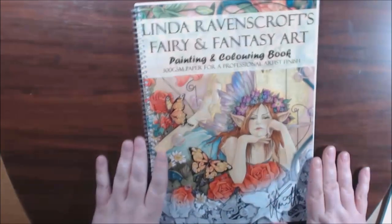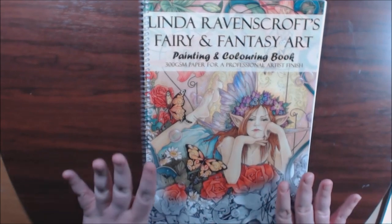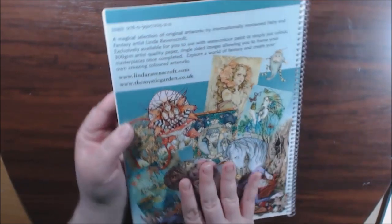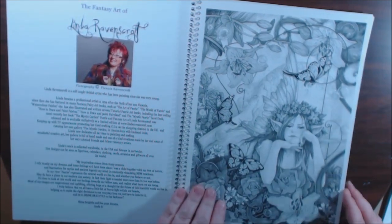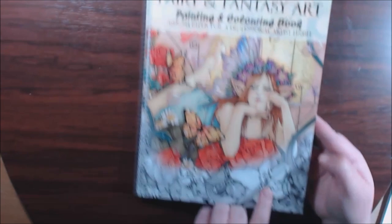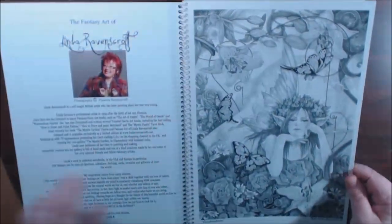All right, I have two Linda Ravenscroft books. Absolutely love them. I had to wait forever for them. They're spiral bound. This is the back. It is gorgeous paper. Gorgeous. I mean, look at that. And when you buy them through her site, she signs right here. She signs every single book.